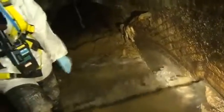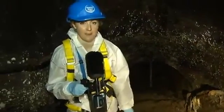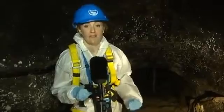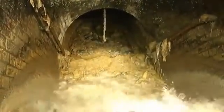Behind me is just 2 months build-up of fat that's been caught here in the sewer. It actually doesn't smell as bad as you'd expect down here. In fact, the overwhelming smell is fat. It costs Thames Water £10 million a year to clear blockages, and half of them are caused by fat.